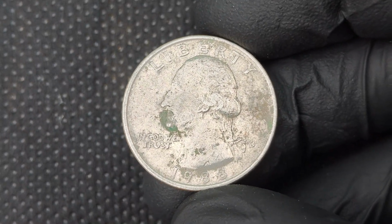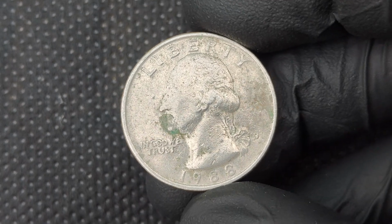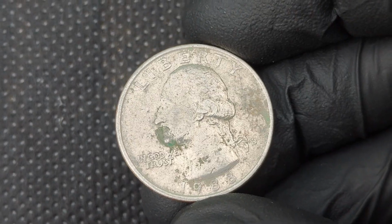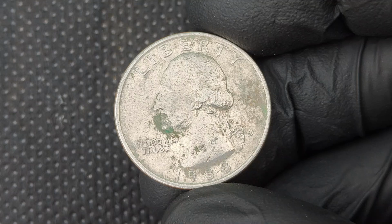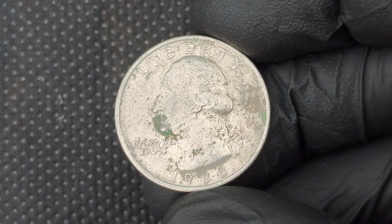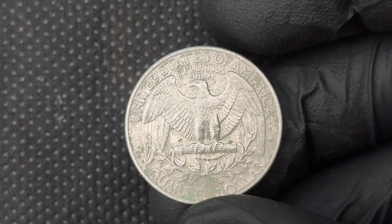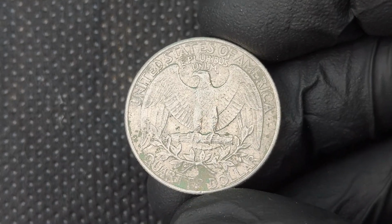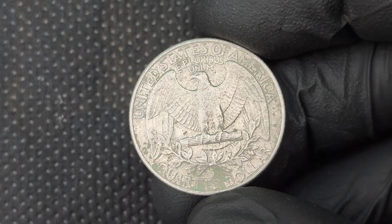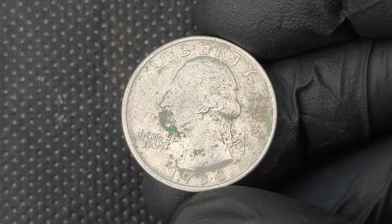Now, you're probably wondering, how can I tell if my 1988 D quarter has this error? Let's break down the key details to look for. First, check the D mint mark on the front of the coin, located to the right of George Washington's neck. If you see a clear doubling or a shadow effect, that's your first clue. Second, look at the lettering on the coin's face, especially the word Liberty and the date 1988. Doubling here, especially if crisp and clear, indicates a potential double die.